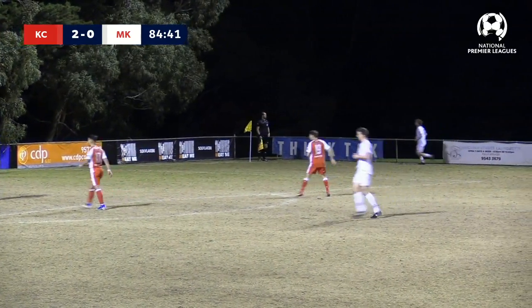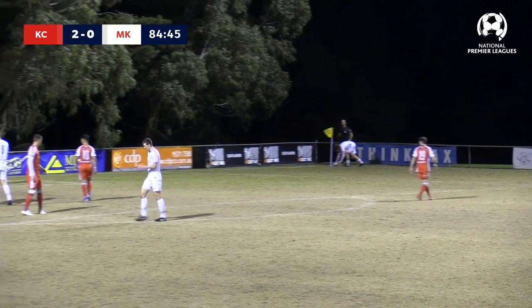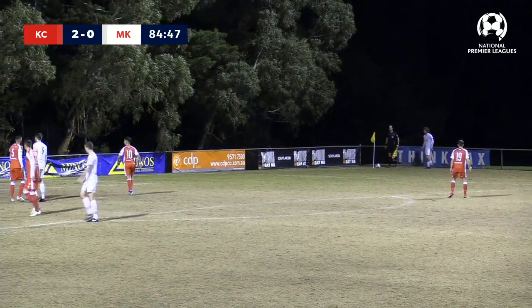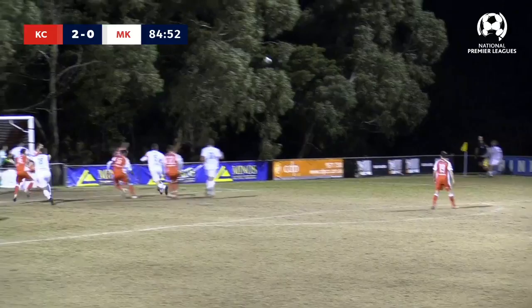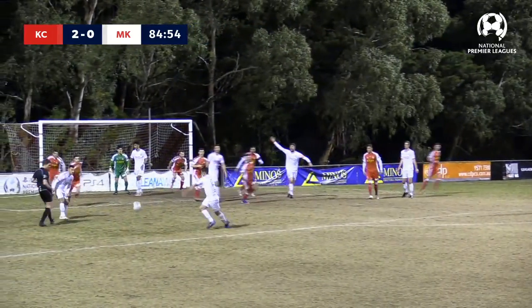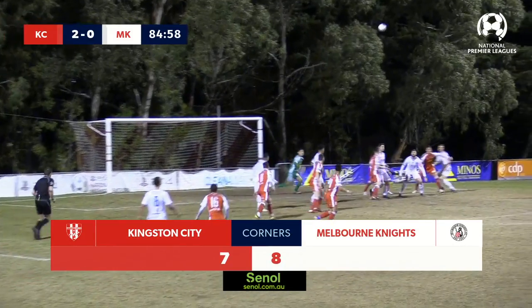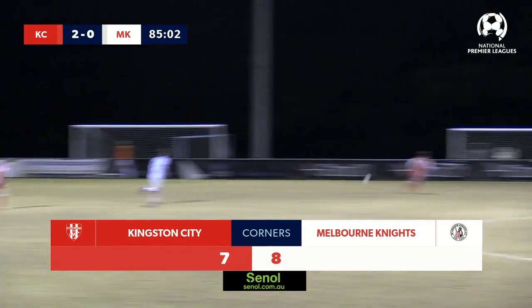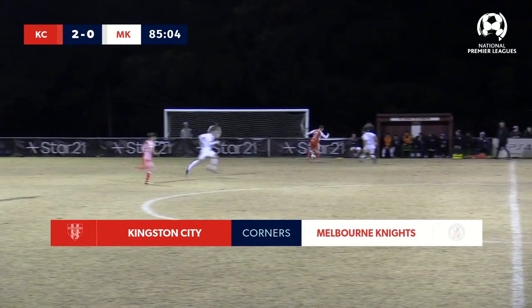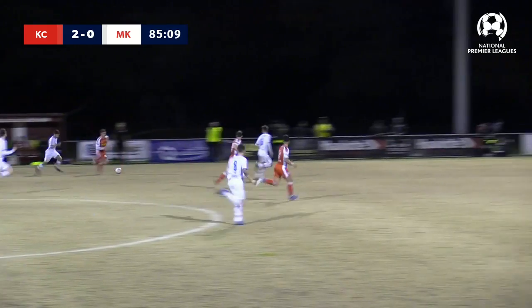Meanwhile, Melbourne Knights win a corner. Sewell's delivery. Jokovic was there. It's headed away. Mikulic's cross. Asugi came and didn't quite get there. Irwin able to clear for Caniglia. And now another threatening counter-attack on the cards.